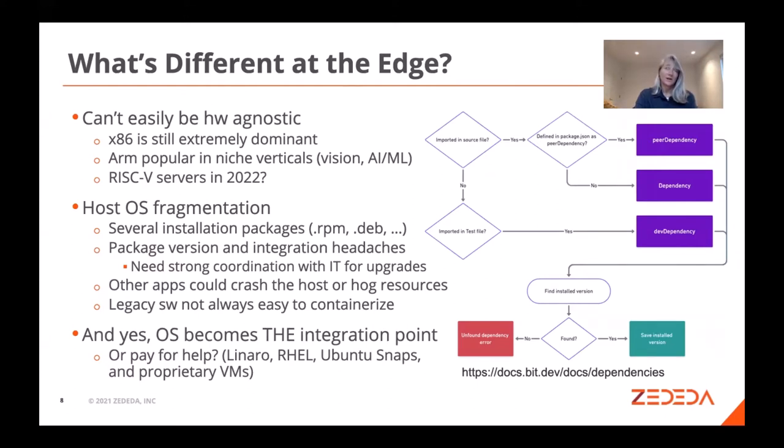If you look at Docker container registries, they're dominantly x86 architecture compiled applications. ARM is popular in certain niches like vision, AI, ML, but it's not completely agnostic. And I optimistically hope to see RISC-V servers coming even next year, depending on chip shortages, of course.